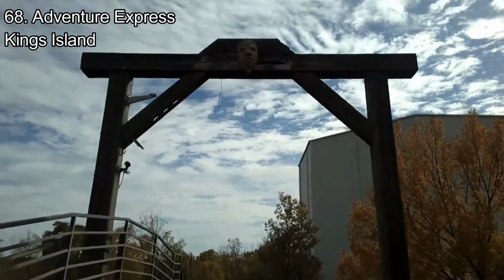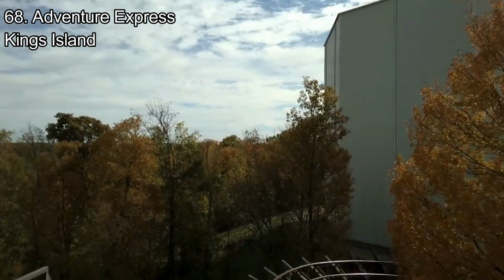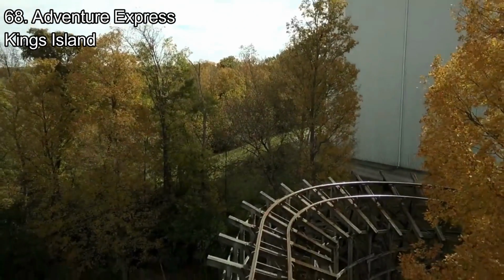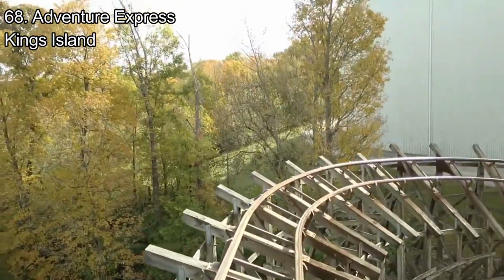68. Adventure Express. This Kings Island mine train uses the terrain to its advantage, and is overall full of lateral Gs. It's a bit rough and the ending is very disappointing, so it places a bit low.